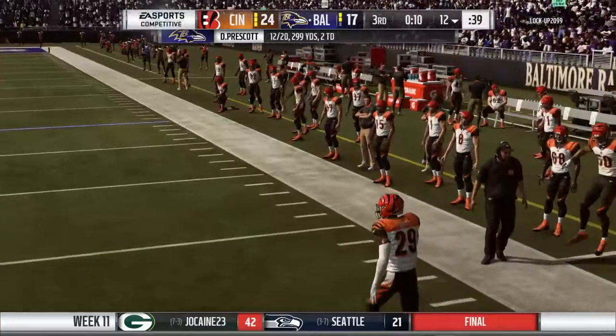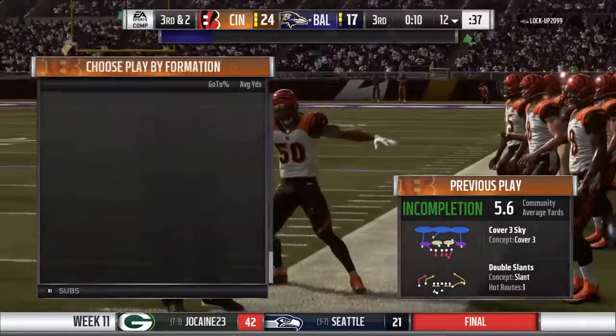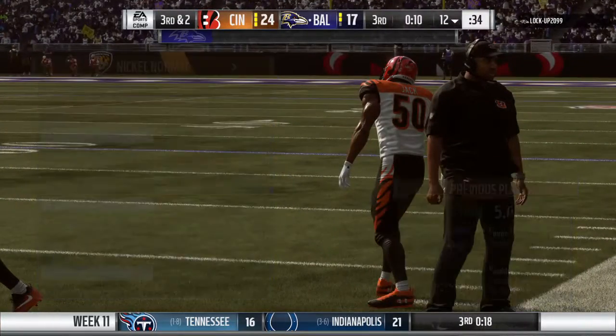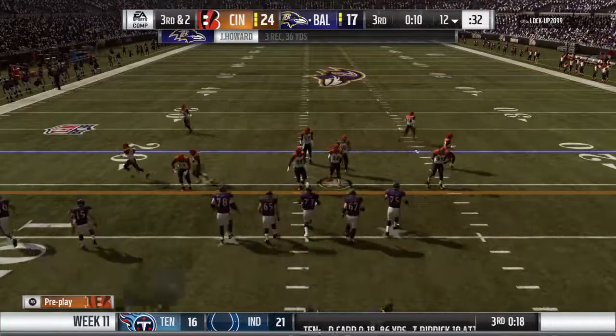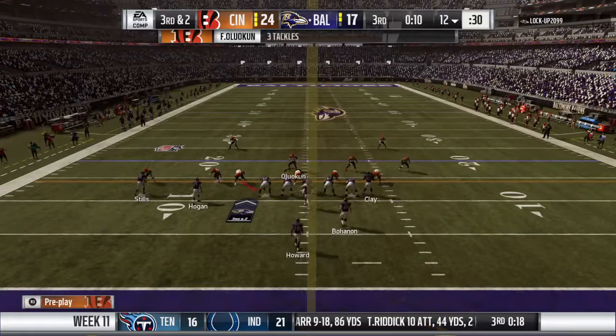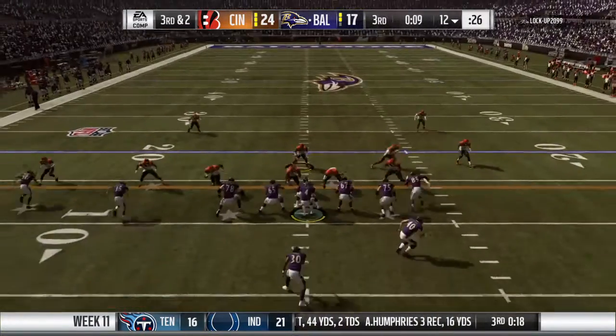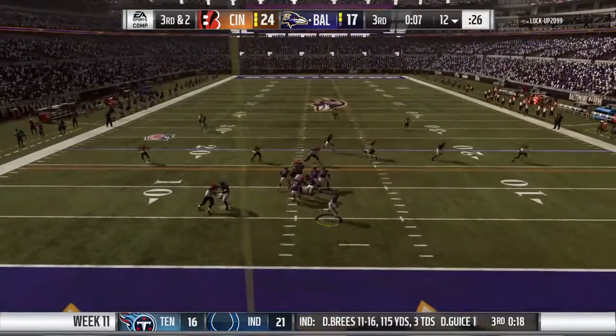They try to throw on 2nd down, but this one is incomplete. Sometimes the coverage is so good, no matter what you're doing on offense, you just can't shake anyone free. They try their best to find someone open, but they took away every passing alley, every angle, and shut the play down. Prescott on 3rd and 2.